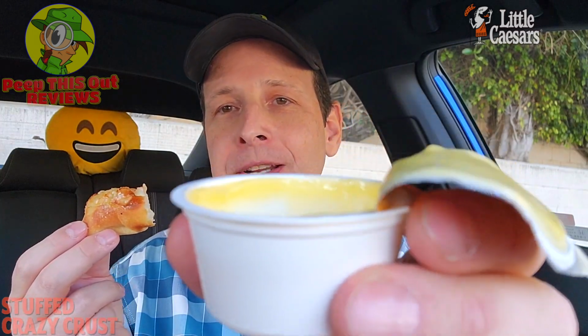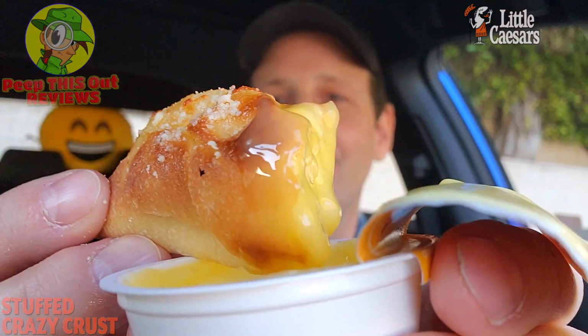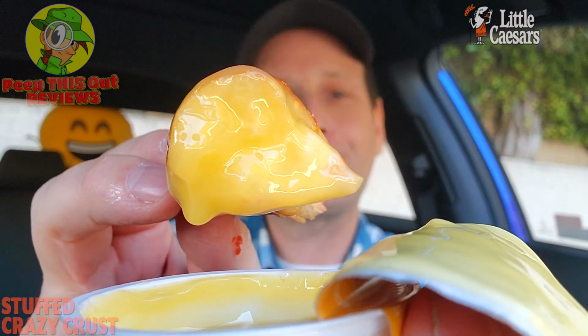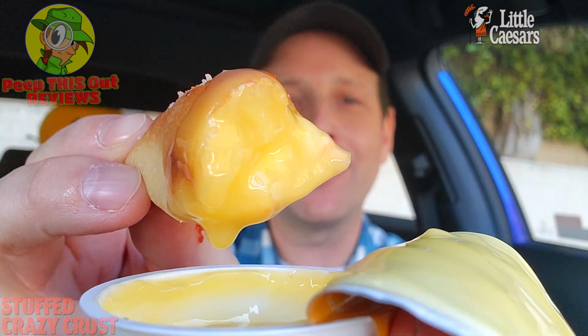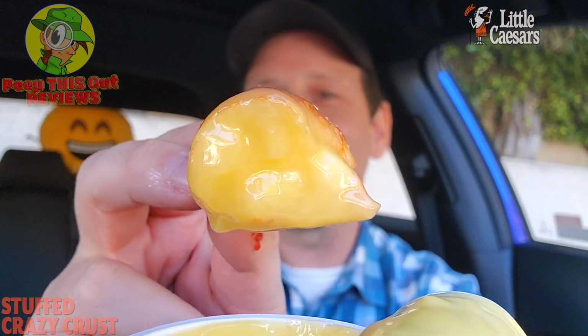My God. This stuff is amazing. Really tasty. Admittedly, I like the Papa John's version better, but in a pinch, this is pretty nice. So let's go for another couple of quickie bites. Guys, don't sleep on any type of garlic dipping action when you get this. It is very delicious. Just look how thick that is. A lovely thing. Let's go for another couple of quickie bites.